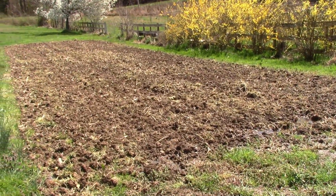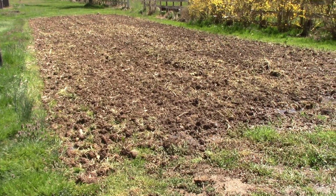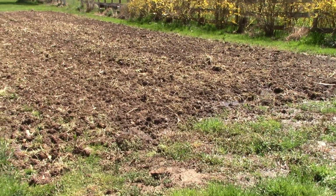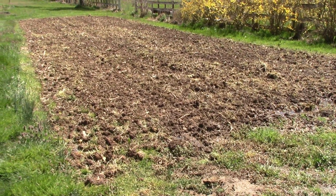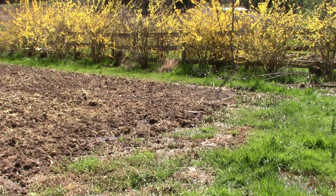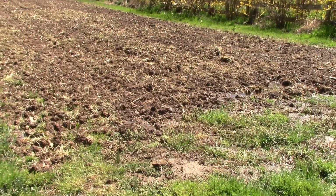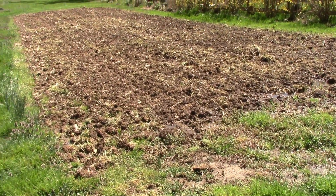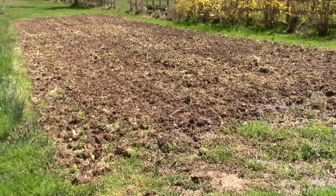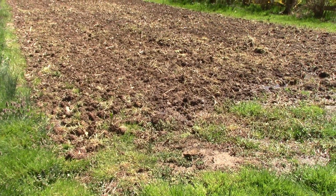Alright, we are out here where Mark already went through and tilled this garden up. This is the corn garden, and he already tilled it up once. Now you have to do it about 2 or 3 times. You can see the forsythias right there on the fence. They're absolutely loaded with blooms and need trimmed, but I'm excited to get some corn in the ground. It is a little bit early, but I'm ready.